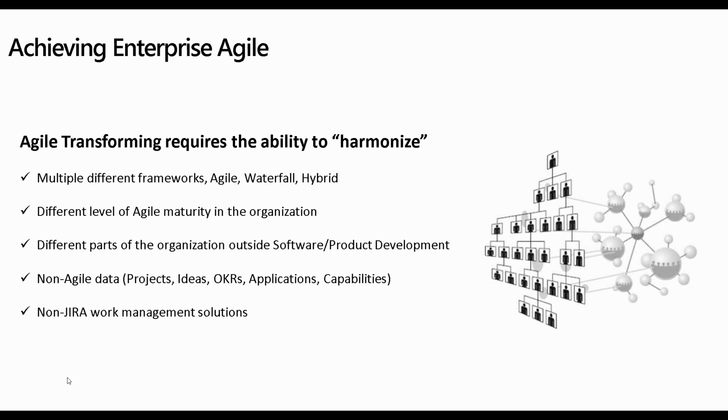There's different levels of agile maturity in the organization. So some might be more advanced and have shifted left all the way. Some might be using projects together with epics in their perspectives and trying to prioritize both of them at once. But again, even if it's in a transition phase, you're going to be managing those different levels of maturity of delivering agile solutions.